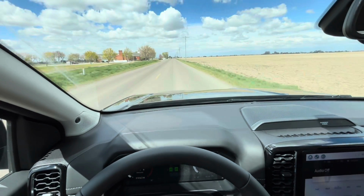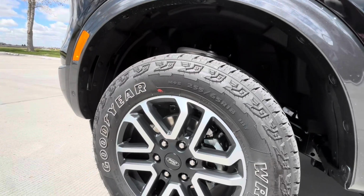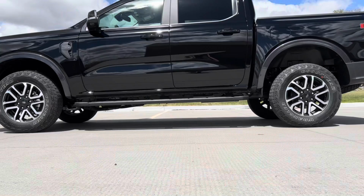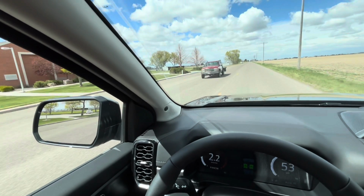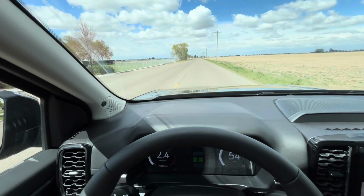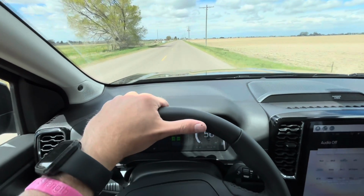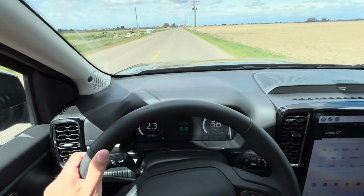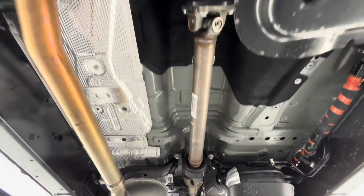I do feel like I sit really high up for being only about 6.1 feet from the bottom of the tire to the top of the roof. And look, there's like a Silverado with a flatbed right there, and that thing looks smaller than I am. This does have 9.3 inches of ground clearance, a 3.73 final drive ratio, and a 5-foot bed.